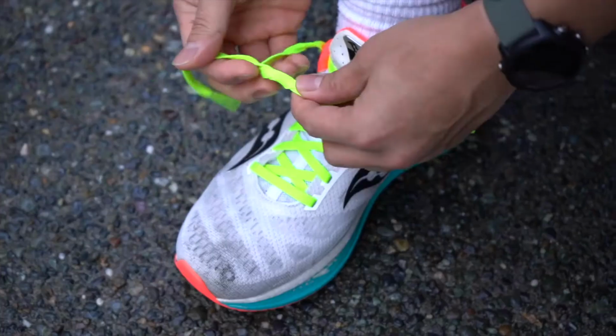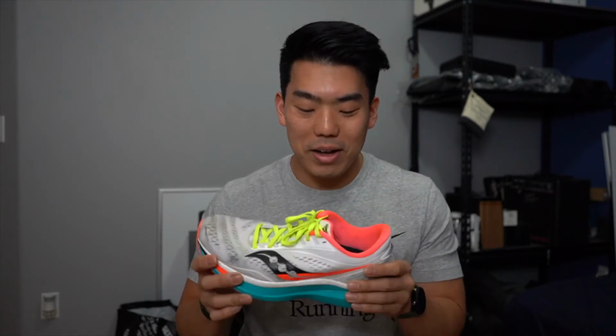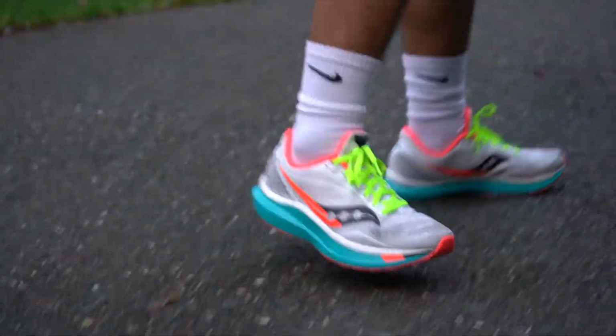So for me, I have 2 main pairs of running shoes. My everyday trainer is gonna be the SyncID Endorphin Speeds. These are my favorite pairs of running shoes. I love these shoes. I wear these on long runs, fast runs. I ran my first marathon in this shoe, and so this kind of has like a special place in my heart. But overall, it fits my foot the best. My foot's a little bit wider, so the SyncIDs have a nice wide bottom, so it's super comfortable.